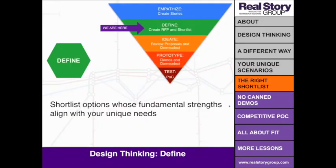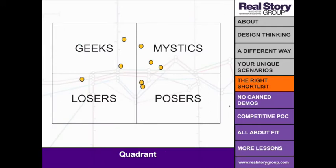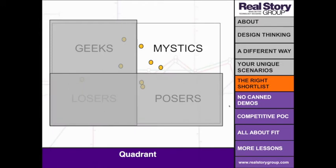So once you have those scenarios written, the next step is to find a short list of options whose fundamental strengths align with your unique needs. Now, this is easier said than done because, as we mentioned before, there's a lot of options out there. But where we see mistakes happen is we see people often looking to the marketplace and trying to figure out what is the best technology out there.